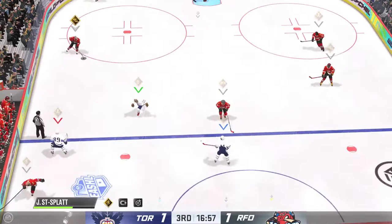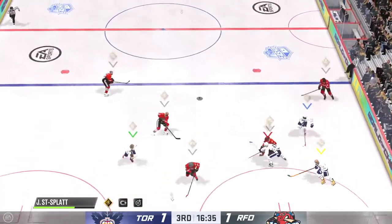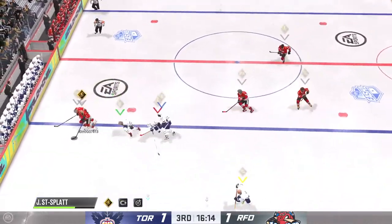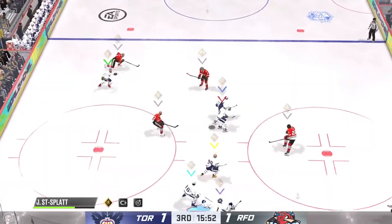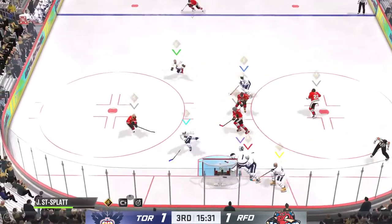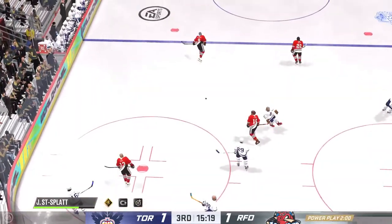Cheese has got it in the defensive end. Slides the puck across to Gretzky. And they'll be forced to tag up after that missed pass. They gain possession here inside the neutral zone. Back at the point, they set it up. Comes up with the block. Absolutely fearless. We got a penalty coming up here.